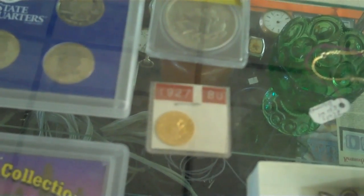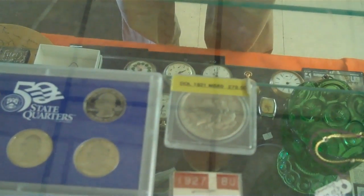Got some great items up here, too. Check those out. Nice apothecary jars. Got some gold and some costume jewelry. We've even got some great coins over here. There's a nice $2.50 gold piece. 1921 silver dollar. Those are rare.